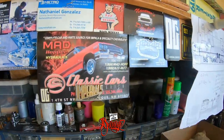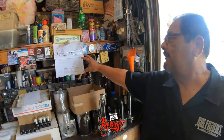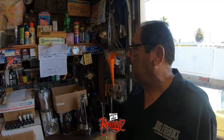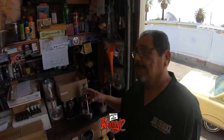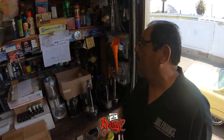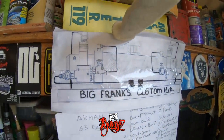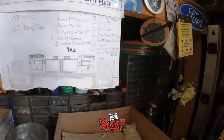We got the old flyers and stuff. I kind of do my own little rough drawings. So this is my little artwork I do. When I try to sell the system to the customer, you can tell customers over and over and over, and they don't get it. So I start sketching out. When I was a kid, I used to like art. I did a little drafting myself, but I didn't pursue it. I ran doing hydraulics, but my little action sketch, rough diagram, it helps them out when they see it.